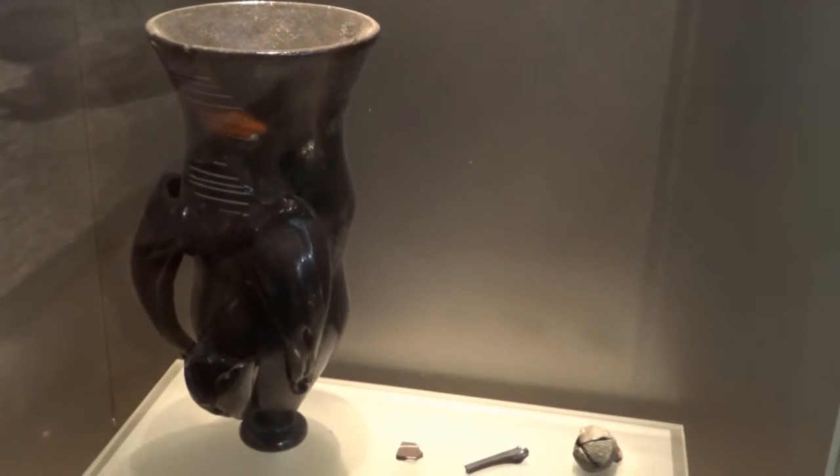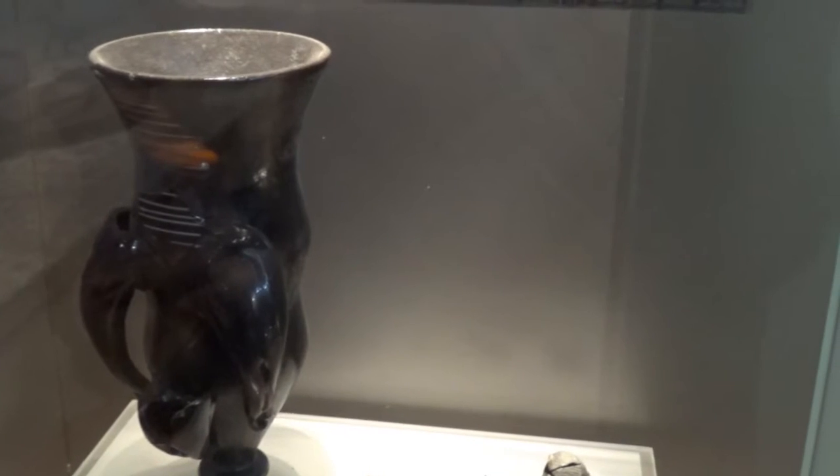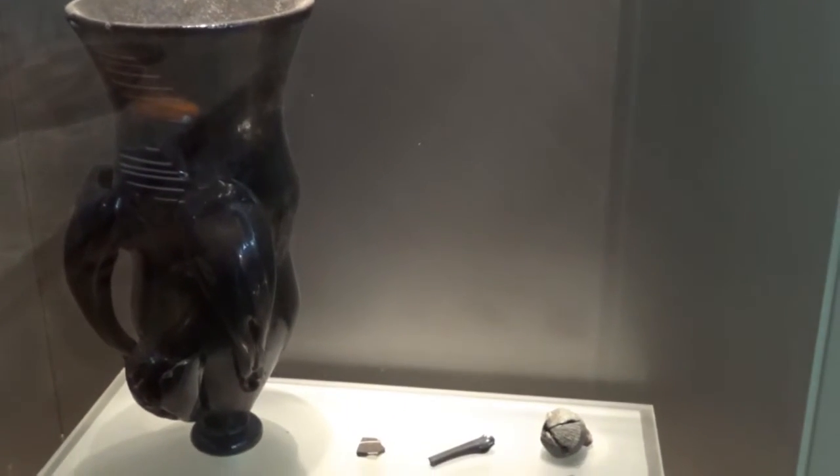This cup was over 100 years old when it was buried, which is about 1,100 years old now, or 1,200 years old now.